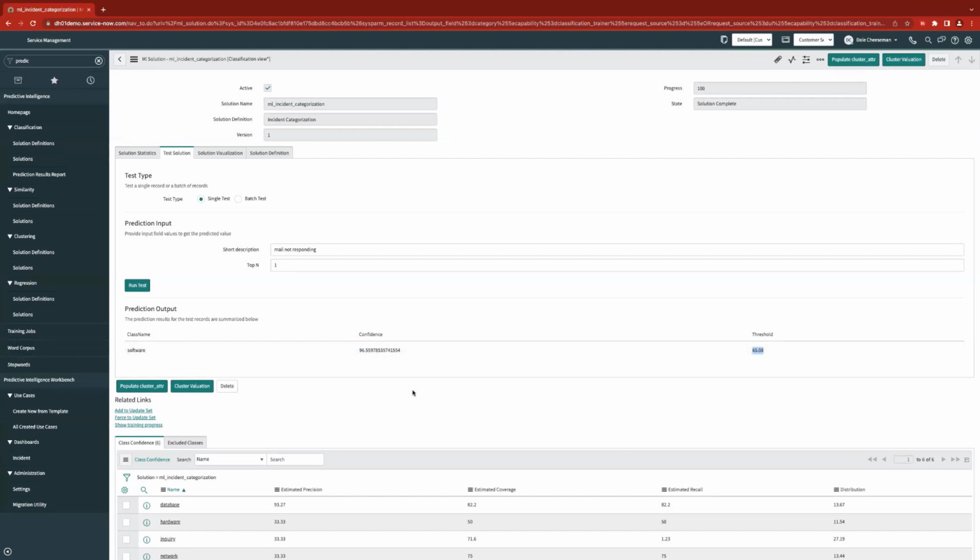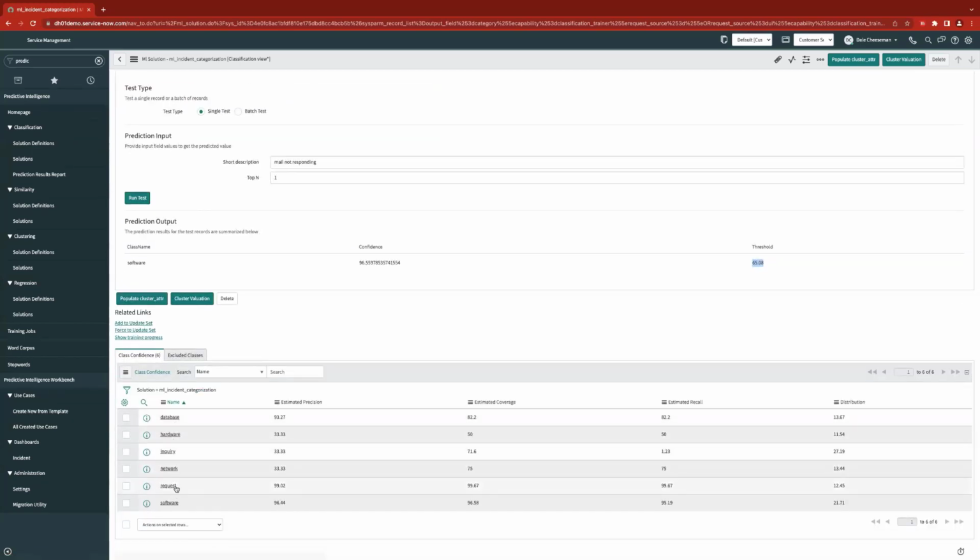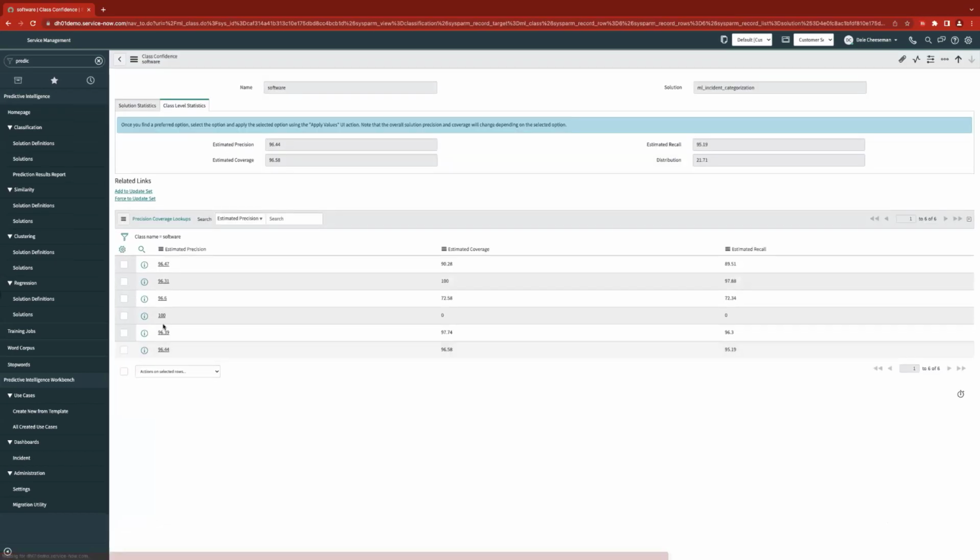Again, this is what it's telling me. But you see down here, my category structures are here, and it's showing me my models. This is where you start talking about tuning your model. This distribution is telling me the volume of records it had against that particular category. The precision is how precise I'm going to be, my estimated precision, and my estimated coverage going forward. So with a 93% precision, I'm going to be able to get an 82% coverage estimated going forward. If I look at software, it's a 96% precision with nearly 97% coverage. But if I go inside of the software, you'll see it's giving me other options.